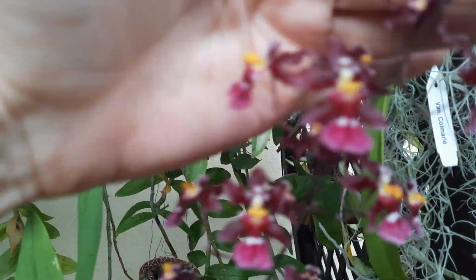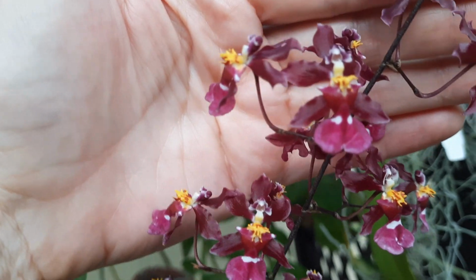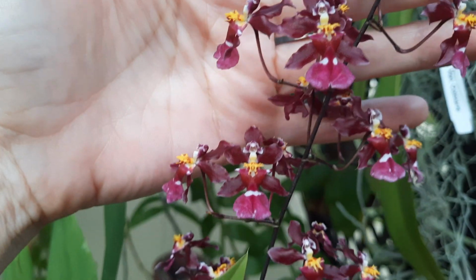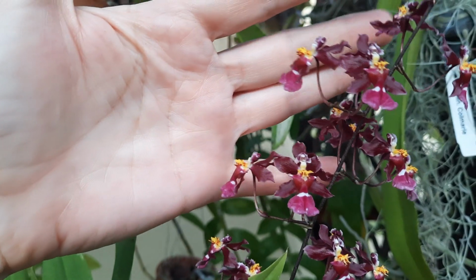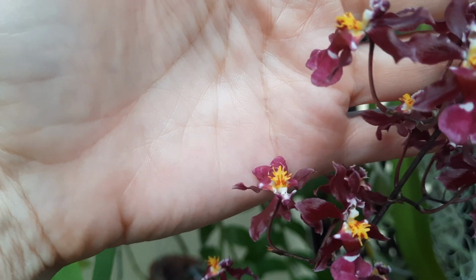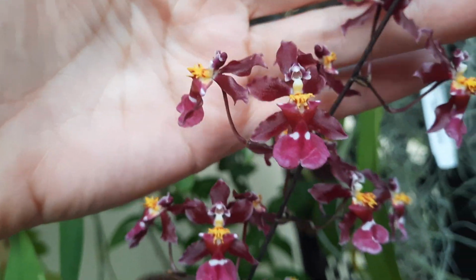Cute little dancing ladies flowers. So she's a little smaller than Cherry Baby, but as fragrant. Very dark wine color flowers, so pretty.